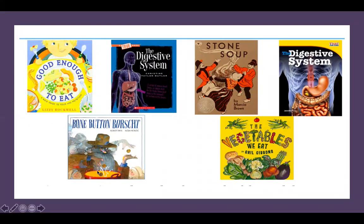Do you think there is something that all of these books might have in common? So think about that. What do all of these books have in common that we are going to be reading this time? Pause your video and talk to your learning partner.